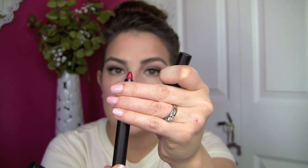And the other one I got was Rich Red. So a nice stick product there. These twist up. Also on the end is a sharpener, so you can make sure you keep that pointed tip on the end if you want to.